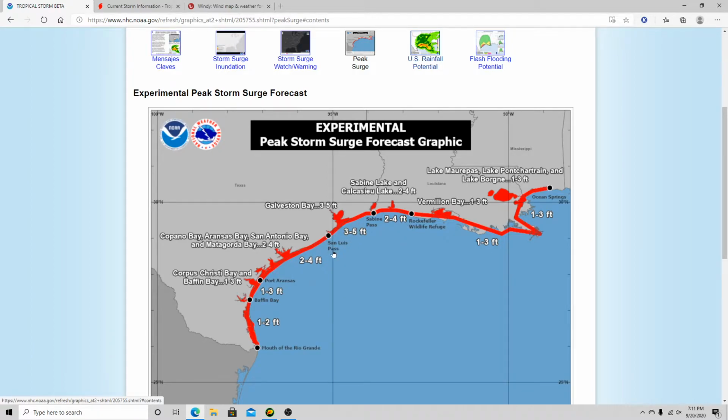Between Sabine Pass there, 3 to 5 feet of storm surge, then 2 to 4 feet anywhere from Port Aransas to St. Louis Pass, and also Sabine Pass to Rockefeller Wildlife Refuge. And you can tell with storm surge, it's quite widespread. It goes anywhere from the Texas and Mexico border all the way to central Mississippi on the coast. So that is a very large area for storm surge.